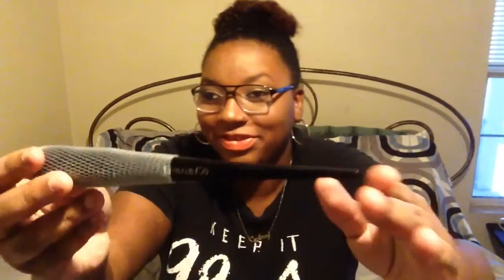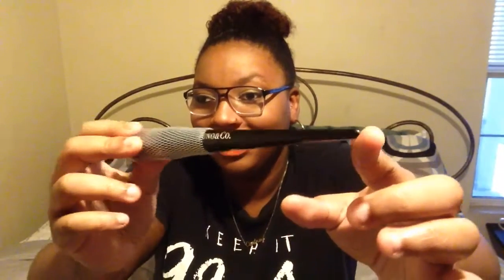So 3, 4, 5, 6 brushes. These brushes are super fancy. Look at that handle. That is a fancy brush. Oh my gosh. And it comes with one of these guard things on it, which I have to give them props for, because when you wash brushes and let them dry and you want them to keep their shape, these guard things are everything. So make sure to keep them.